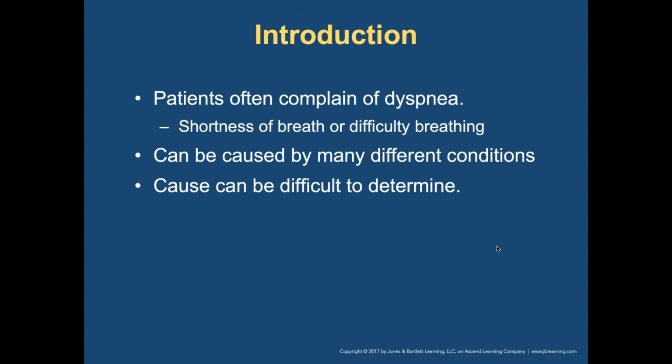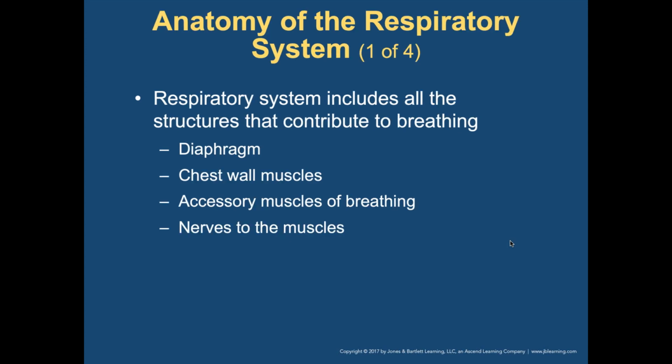So we talked about the different conditions. It can be difficult to determine. It may just be, are they winded? What's going on? Are we having trouble? Just like, let's put some oxygen on you, and we're going to figure out what's wrong with you if you can catch your breath. The ones that just don't catch their breath, that's where we've got to figure it out and dig a little deeper.